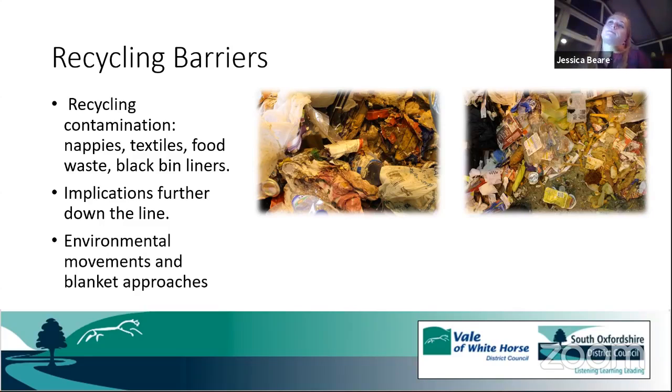There are also issues with some environmental movements and blanket approaches. So obviously I mentioned compostable and biodegradable products earlier. In particular, a lot of them will say put me in your food waste bin, or people think they're great because they're biodegradable and compostable, but they are only biodegradable and compostable if you have home composting. Otherwise they have to go into your refuse bin. It depends on what the local authority uses for processing food waste or garden waste. Some authorities might use mechanisms that do accept it, but for the most part they don't. So yes, they're only suitable for home composting.